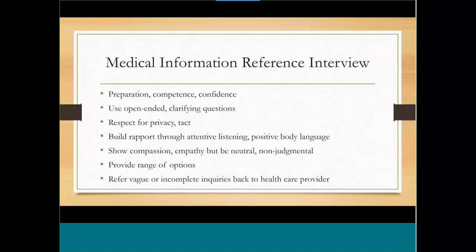You would also want to know where that person had looked already, or when they're having the test or procedure done. Also, how much information they want. Some people, particularly I've noticed librarians, myself included, we want to know everything. We want all of it at once and then we can digest it as needed. Whereas other people, too much information increases their stress level. So this is something you'd want to ask in your reference interview.